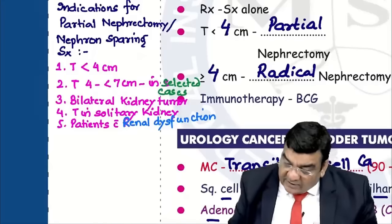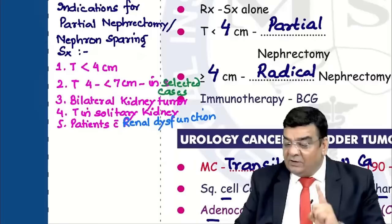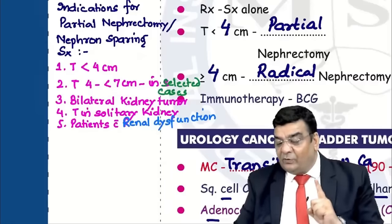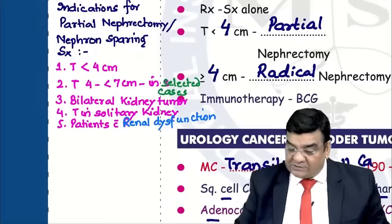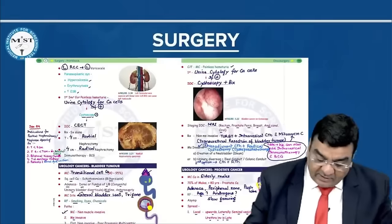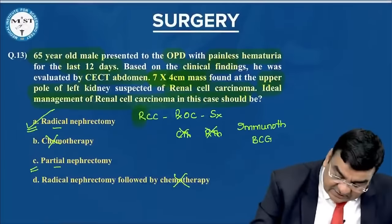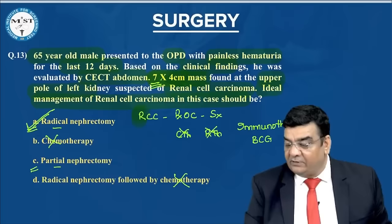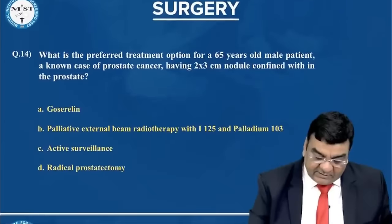In selected cases, between 4 to less than 7 centimeter, very good, Pratyusha. Just keep this in mind. Less than 4 to less than 7 centimeter in selected cases, we can go for partial. That is why the examiner has clearly mentioned it is not less than 7, it is 7, right? So we go with radical nephrectomy, right, beta? So I hope we'll remember this in our exam.